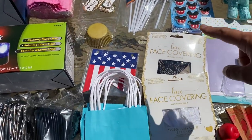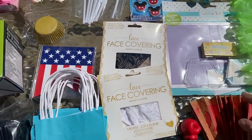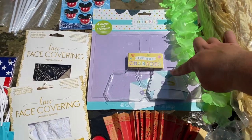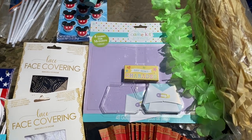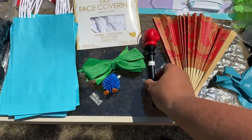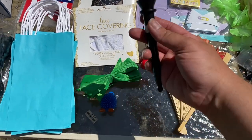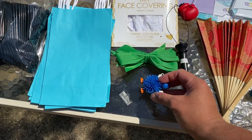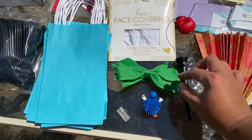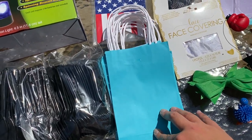We have 2 face coverings, lace. One is black and one is white. Those are super pretty. We have a baby shower game kit, but it only came with these 2 items. So I'll still donate that and hopefully someone can get use out of it. A fan, a pen with this super cute funny thing. You push this button and it comes flying out. A blue smiley face toy, a green bow for your hair.